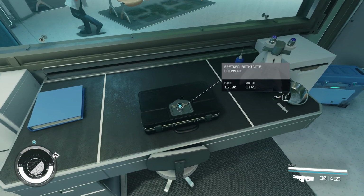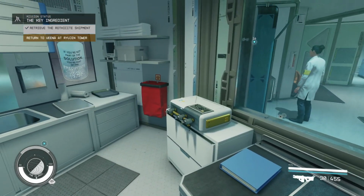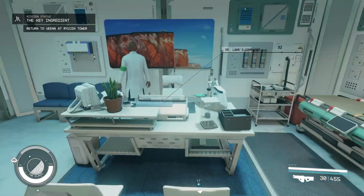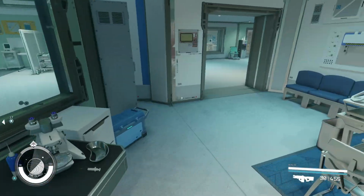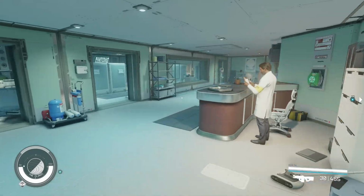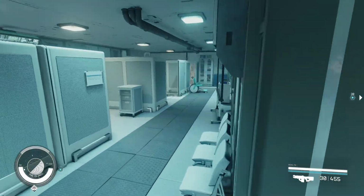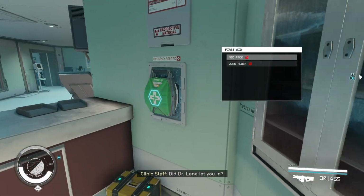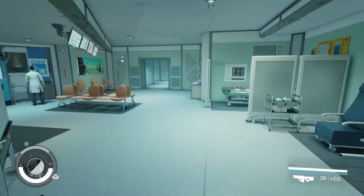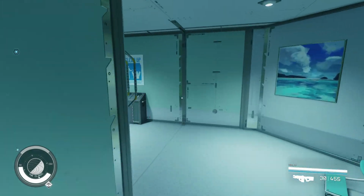Refine Ryujin shipment. Okay. Don't know if I even pronounced it correctly. Probably not. Let's see, do I want to explore around this place or not? Probably not. Some medical area. Dr. Lane let you in? Can't take anything without stealing, so let's leave.